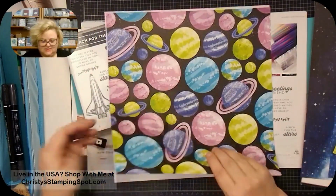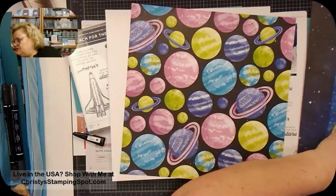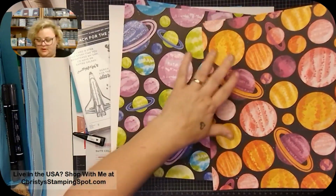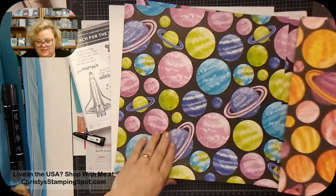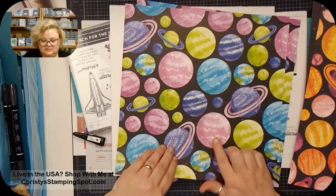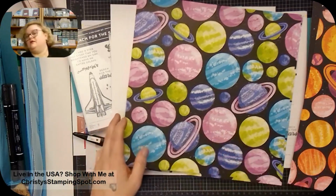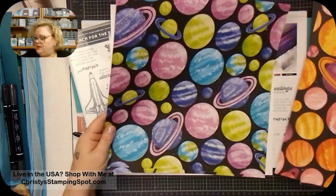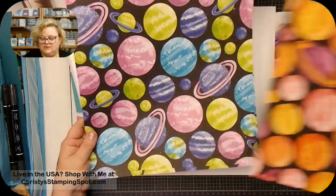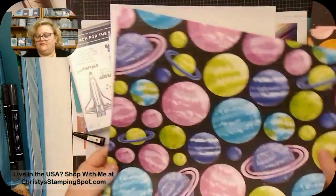And then, ooh, so we had the planets. You have two different kinds. This one's got, I guess, that Flirty Flamingo and the Berry Burst and the coral. And then on this side, it's got more blue and the Lemon Lime Twist. And that looks like a moody mauve. I don't think that was one of the colors. So pretty. So we got two different color combinations of those planets, and all the stuff that cuts out.